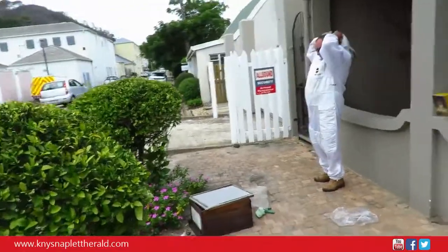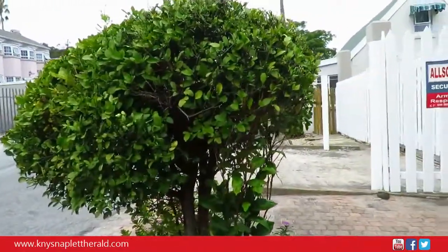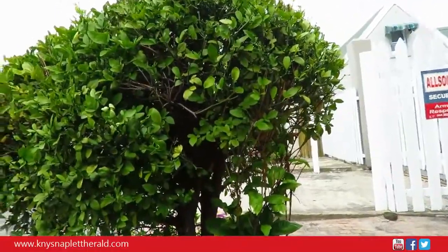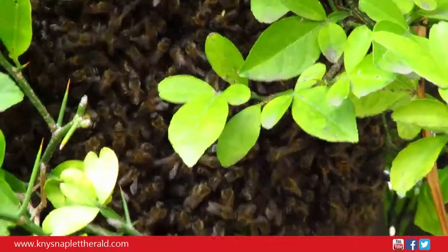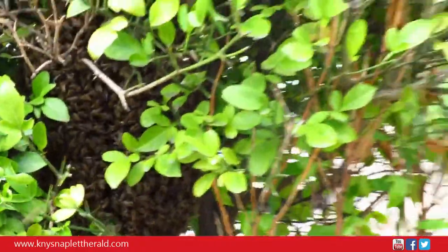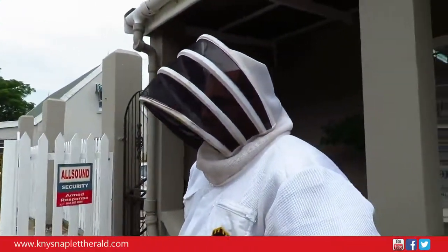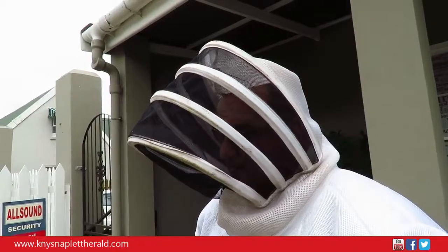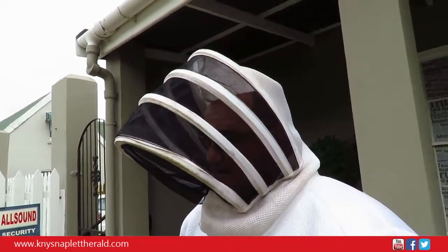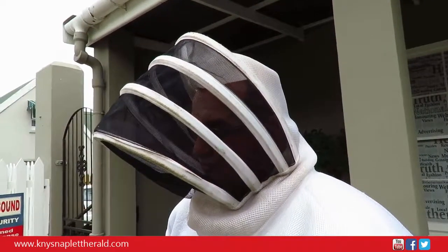If I can just get a bit closer here, just give you a closer look. I'm going to zoom in slightly. Riaan, how many bees would you say we have in this tree here? It's very difficult to say, but at least 20,000. Wow, incredible. 15 to 20,000. 15 to 20. It is quite a large swarm for swarming.